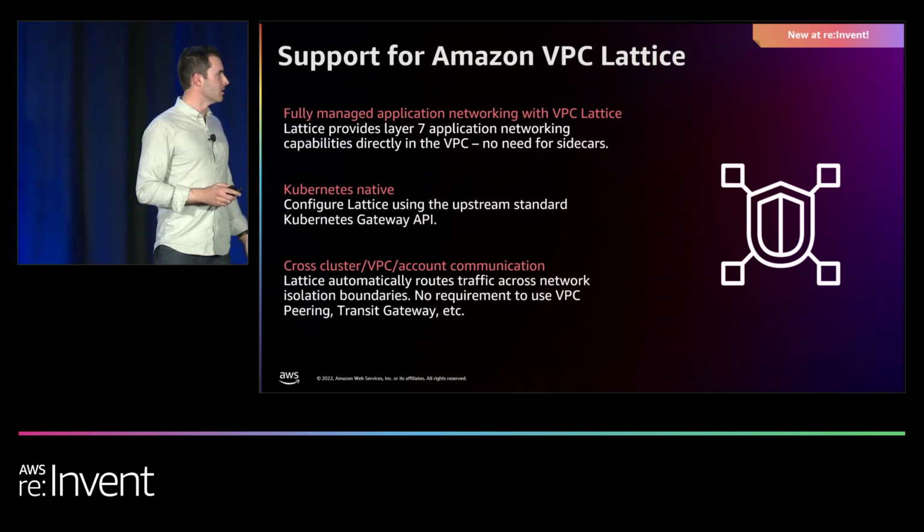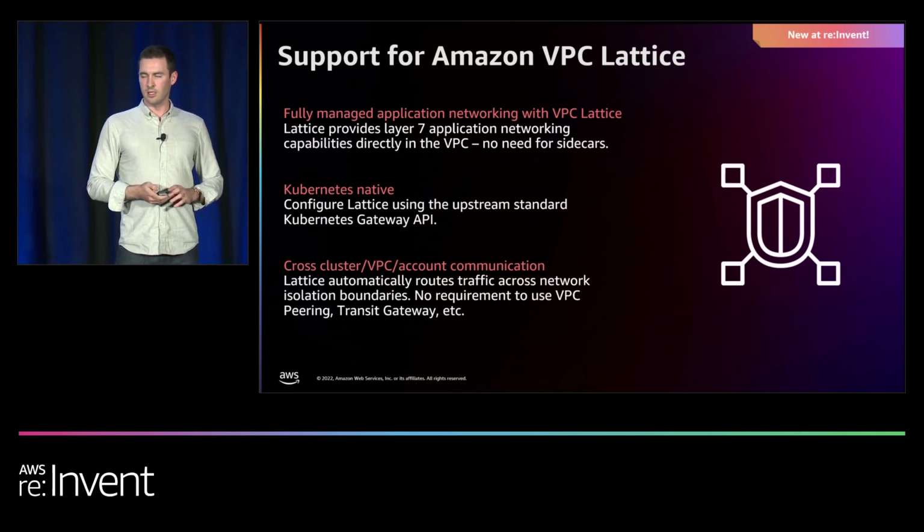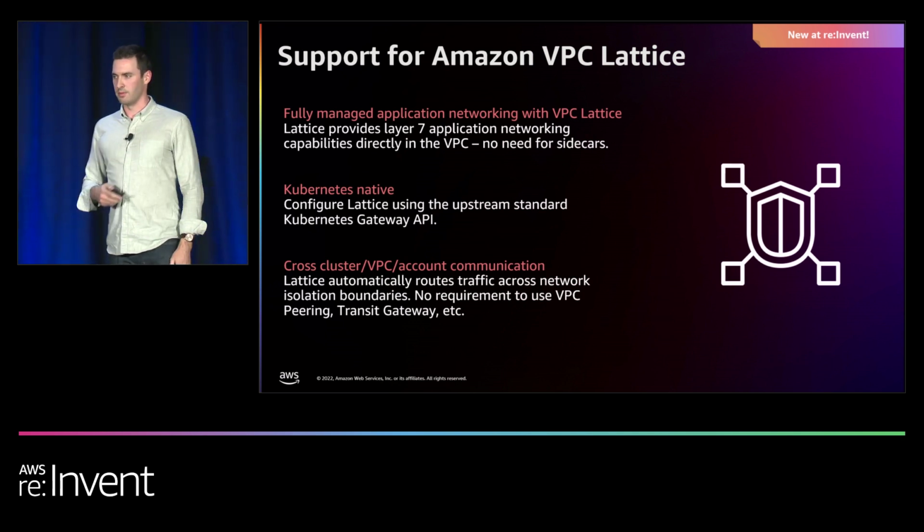So this was announced as a private preview yesterday. The public preview should be out in a month or two, and that's when we'll release the controller, and you can all go try it out.